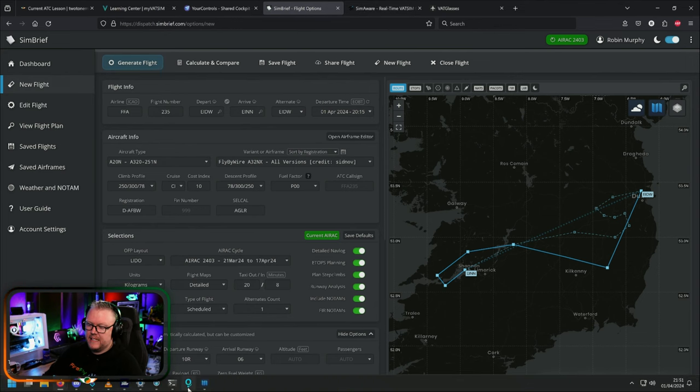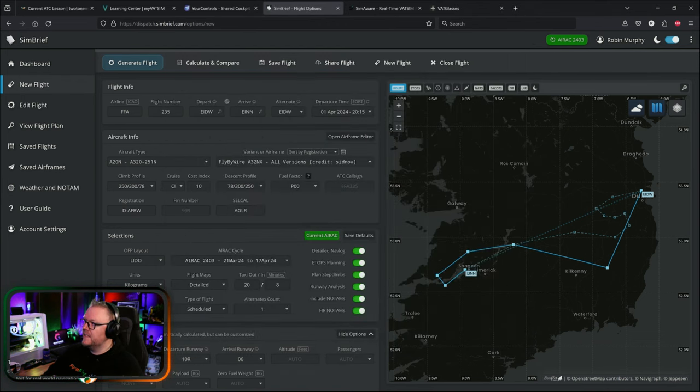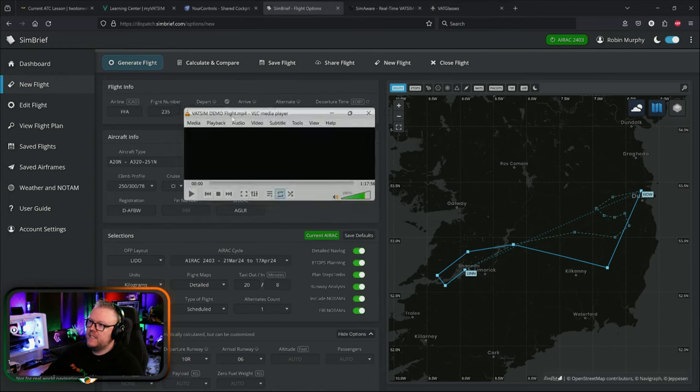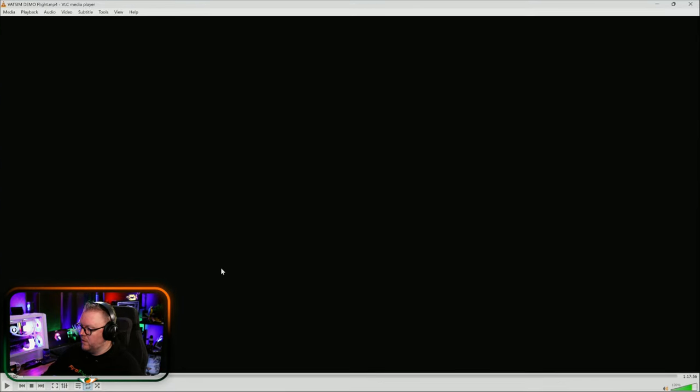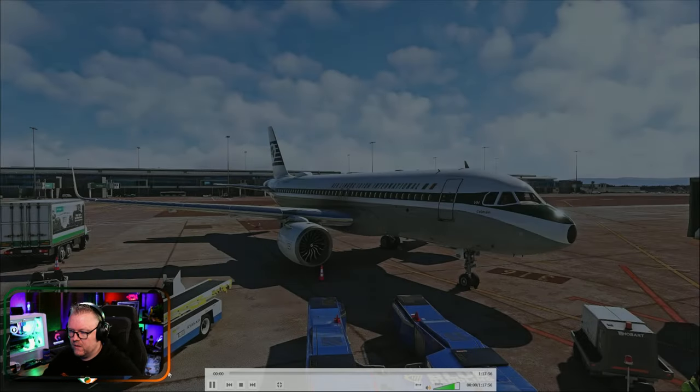So that's this. Your controls. This is so, so handy. So what I'm going to do now, lads, as the fella said, here's one we did earlier. I want to show you this. This is myself and Gibbo using your controls in a shared cockpit environment, and you'll get an idea of how the thing works. You're also going to hear some ATC coverage of how the whole thing worked as well. So let's see if it all works, and hopefully it does.